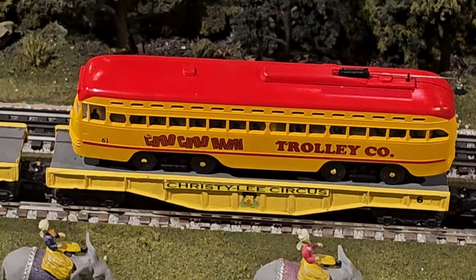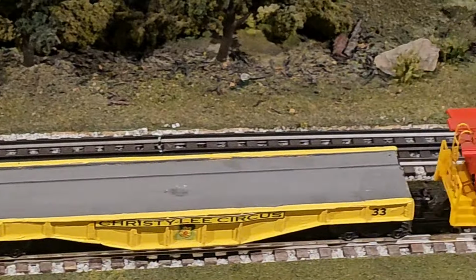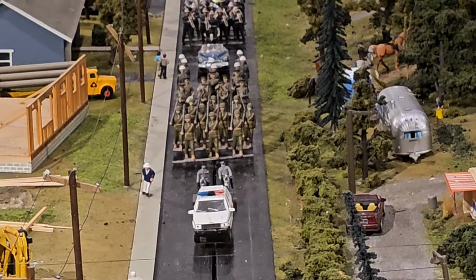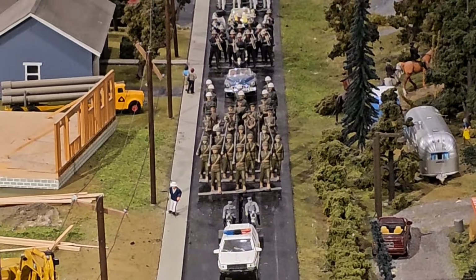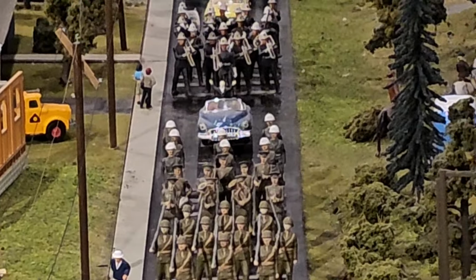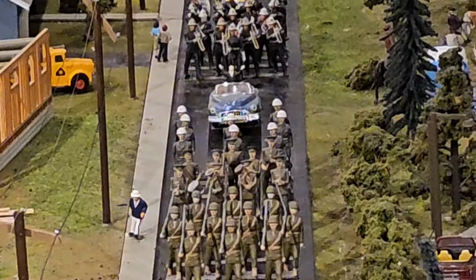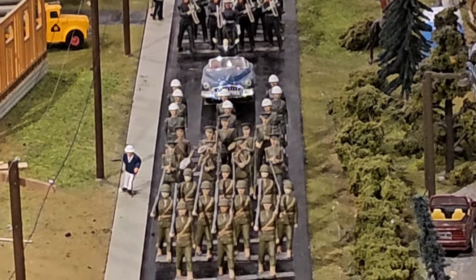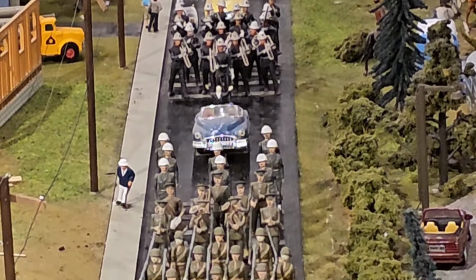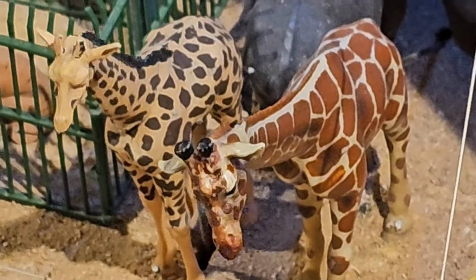Interesting trolley car. And a caboose. Here's another view of the parade. I don't know who's in the car. It's like an old Buick, I can't tell. Very realistic giraffes.